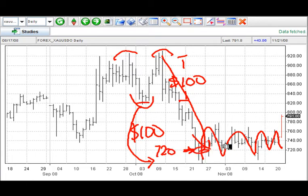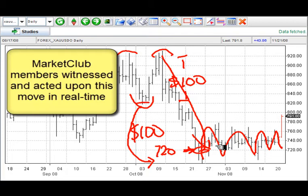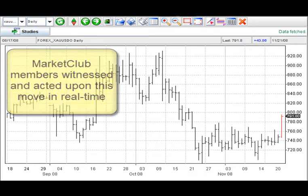But let's look at what's happening with gold today and why I'm so excited. Unfortunately, this move happened much faster than most people expected, so I wasn't able to get to the video studios before then. But MarketClub members certainly would have seen this and could have acted upon it right at the very point of entry. So let's take everything off the screen, which we do very simply.